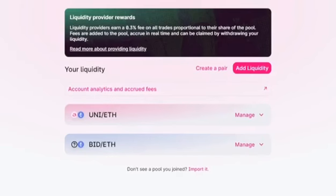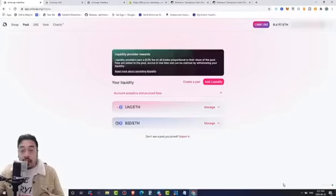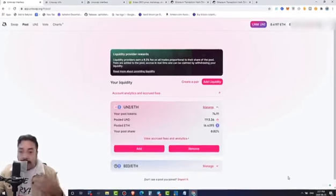Now, my line of thinking was this. If I could get into a liquidity pool on day one, as soon as that token lands on Uniswap, chances are there are fewer liquidity providers, which means more fees coming into me. That was my line of thinking. So I've added 10K into this liquidity pool, and we're going to learn some very important pieces of information when we get there. But let's first visit the Uni/ETH pairing and see what happened there.